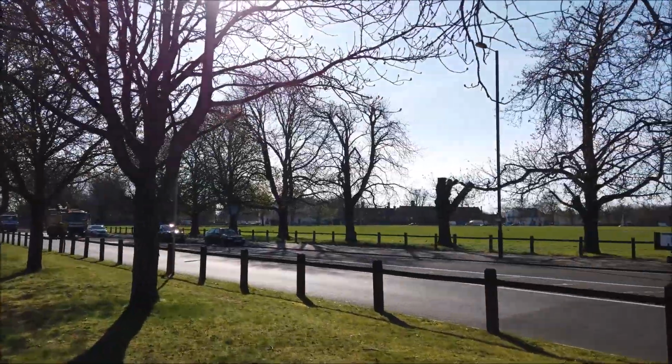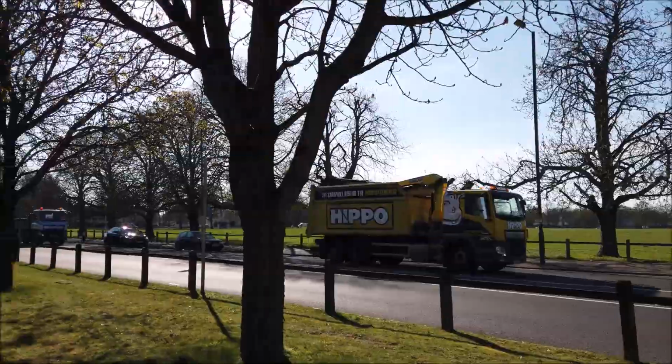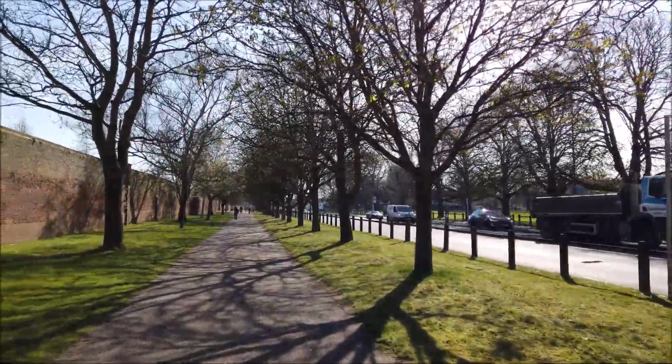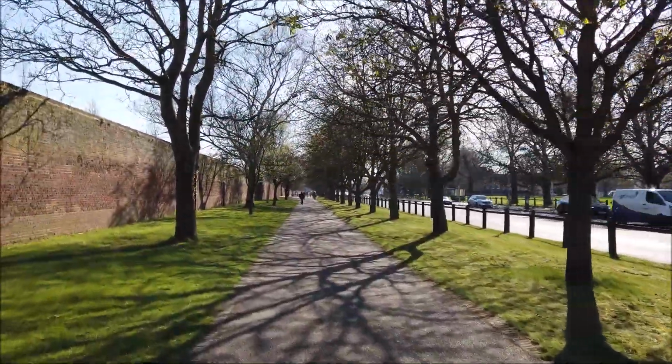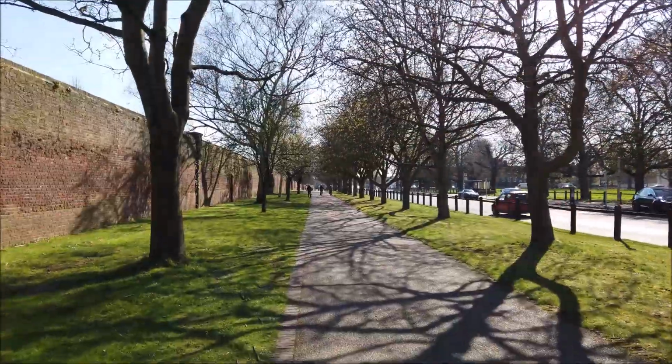There's also some stables over there. Is it Hampton Lodge Stables maybe? Something like that. So here we are walking down a nice tree-lined avenue.